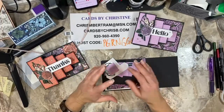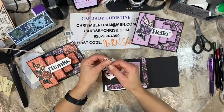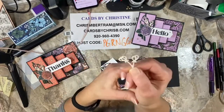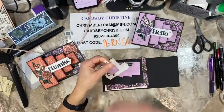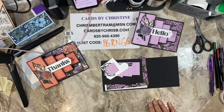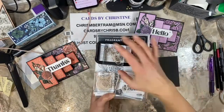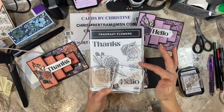Let's go through what's in the kit. This is what my mom would call the gourmet card. You have a little hangy ball thing. This is out of pearlescent paper. The stamp set that we're using for this one, you guys, is called Fragrant Flowers, and it's in the mini catalog.